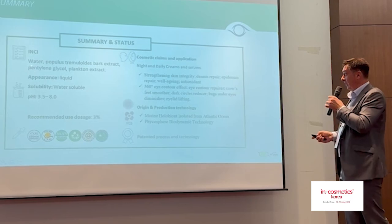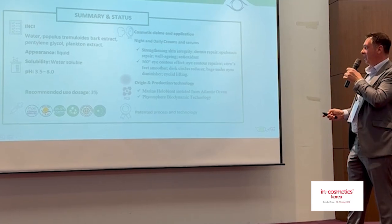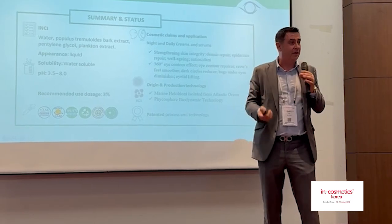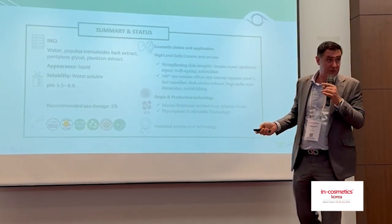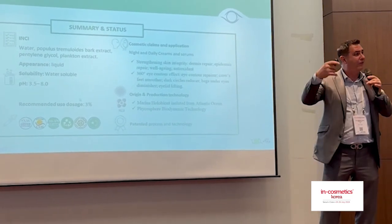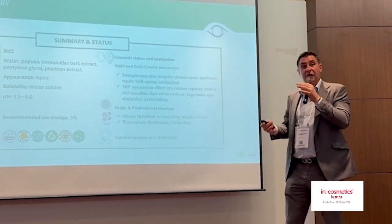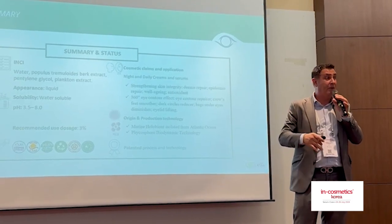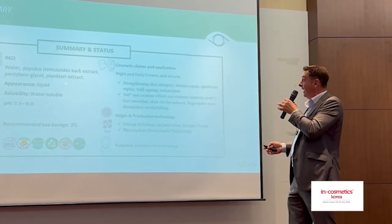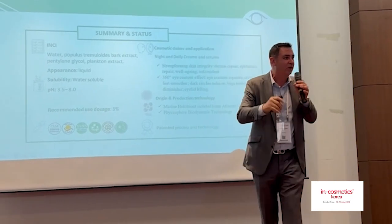So here's the INCI. I told you before, it's not just extract, it's water. Populus tremuloides bark extract is a natural preservative, not listed, working very well, being 100% natural. So our product, when we sell it to you, has 1.5 years of shelf life, usually. The pentylene glycol we need for stabilizing, but the pentylene glycol is plant-based, so this is 100% plant-based, 100% natural. And finally, the small amount of the plankton extract, doing so much.